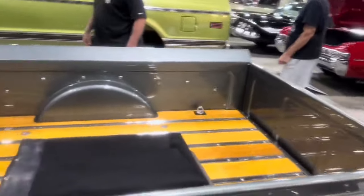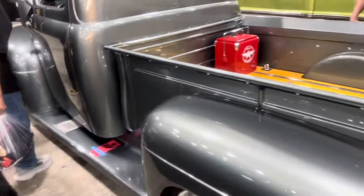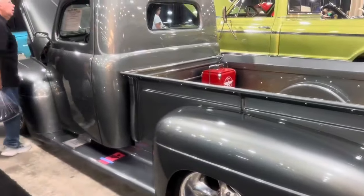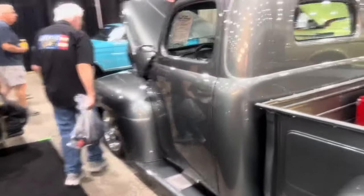I don't know if you can hear me. Whoop. Nice truck, gorgeous truck.